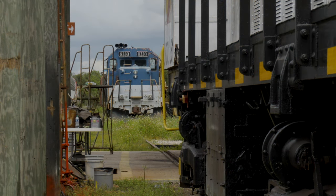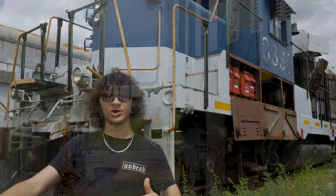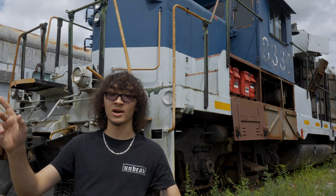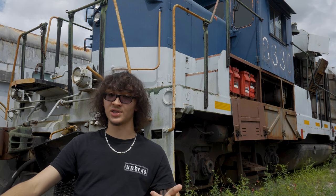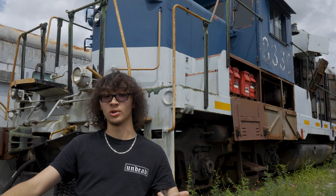We're currently in the museum's Willow Maintenance and Storage Yard, and the 8330 currently sits behind me because as of now, September 2022, they're finally getting the money and time to invest into this locomotive and try to get it back on their mainline excursion trains. So behind me is the start of what will likely be a multiple month long process of getting this thing back up to speed and back on the museum rails. So with that said, why exactly has the 8330 been sidelined for so long?